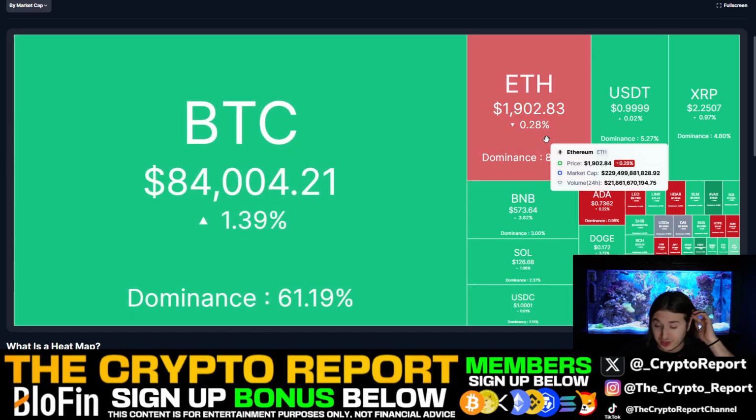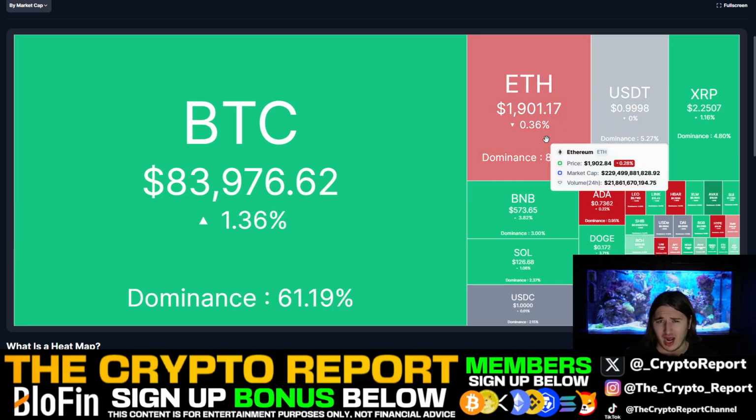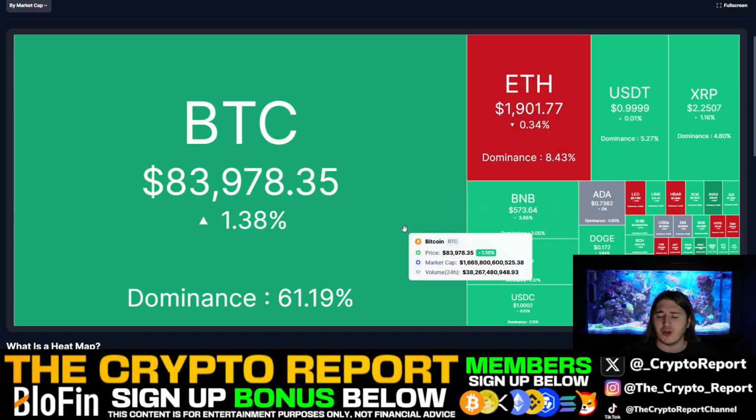I think we're somewhat due for some relief, but I think that all it will create is potentially a lower high, and set us up for a further breakdown. I really do believe in that. That's probably what we end up seeing for the time being, at least.